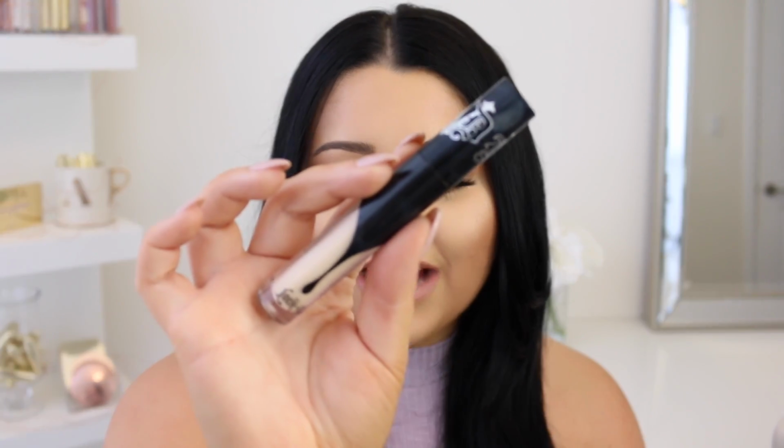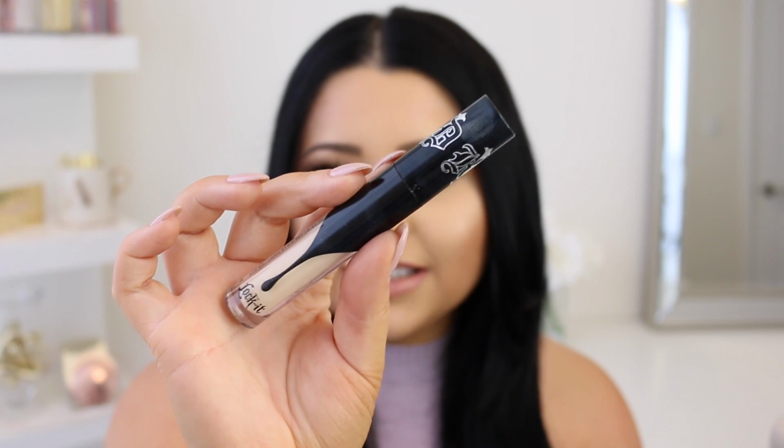So since we're on the topic of concealers, I tried out so many new concealers this month because so many brands came out with new concealers. Now, another brand that came out with a new concealer is the Kat Von D Lock-It concealer. This is their cream concealer. Oh my god, guys, this concealer is so amazing. This one and the other one I'm going to share with you guys next have been total favorites.